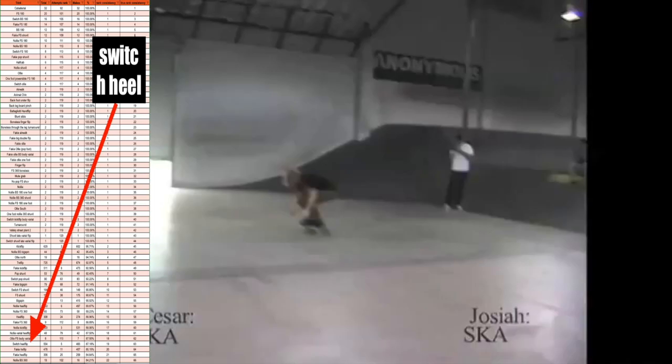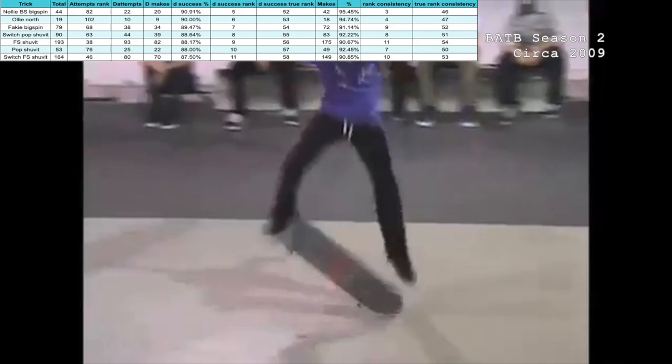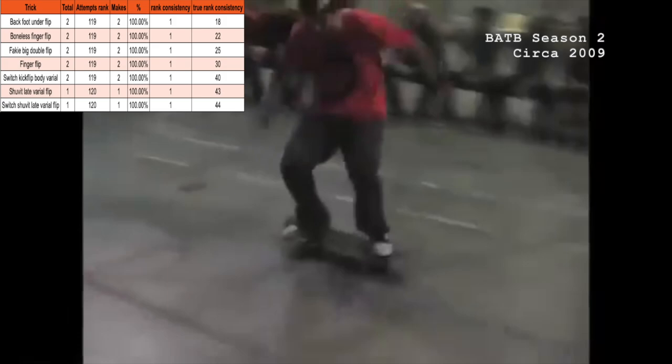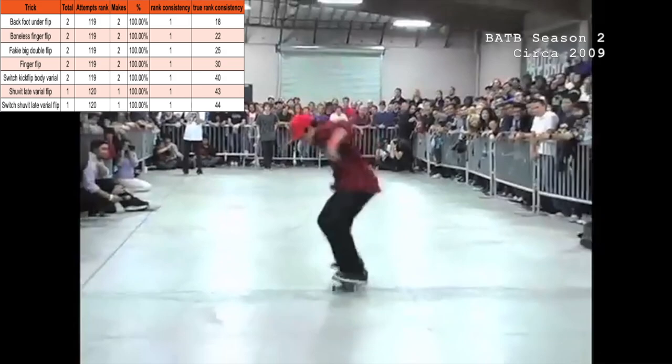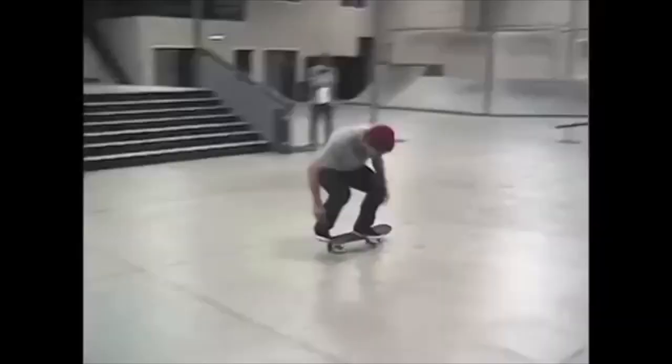Consistency-wise, switch heels are technically the 15th most successfully landed flip trick overall, once we take out the shove tricks and 95% successful ollie north. It's also probably best to exclude 7 of the outlier flip tricks that have a 100% attempt to make ratio, because they've only been landed 2 times or less. And apart from maybe the fakie big double flip, almost all of them are entirely illegal on all counts.